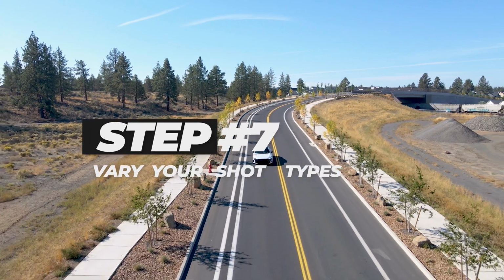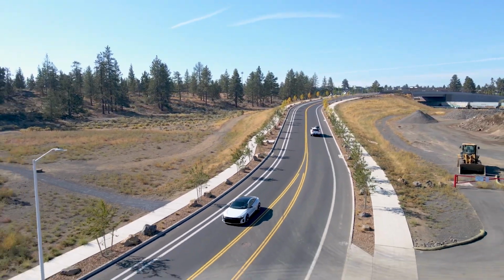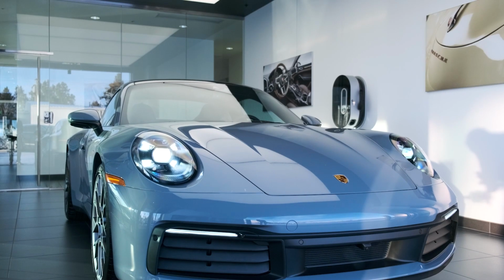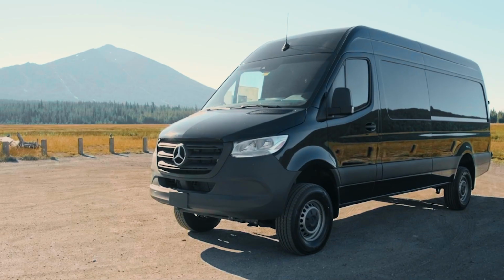Varying your shot types. When filming a car video, it is important to establish where the video is taking place in order to tell the story of the car, or what is called an establishing shot. The establishing shot helps to establish the geographical location before revealing the hero shot of the car.